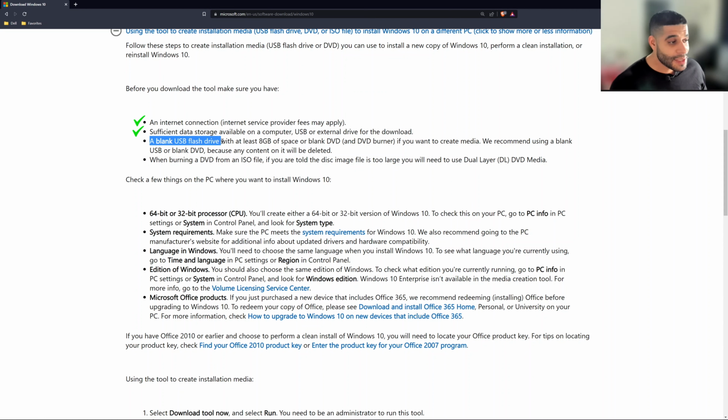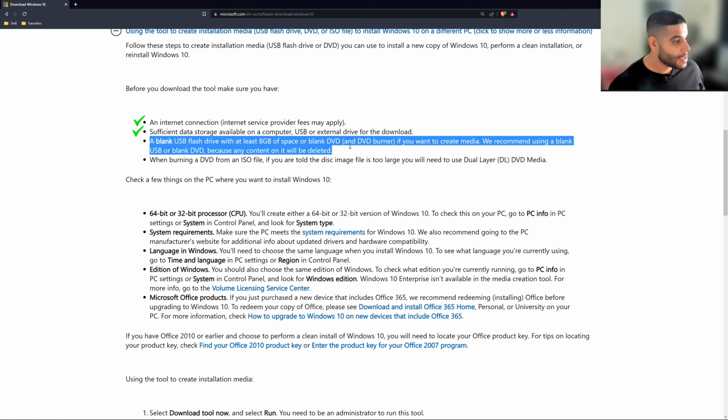So the next step says that we need to have a blank USB flash drive of at least 8 gigs of space, or a blank DVD and a DVD burner if you want to create the media. Honestly, not a lot of people use DVDs or DVD burners nowadays, and typically most computers that you buy don't even come with a DVD burner anymore. Seems to be a thing of the past. So my recommendation would be to go pick up a flash drive of at least 8 gigs or more in order to create your installation media.